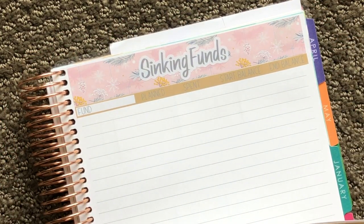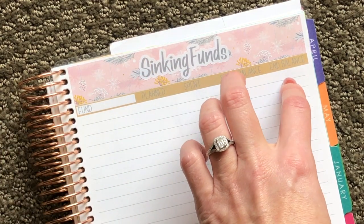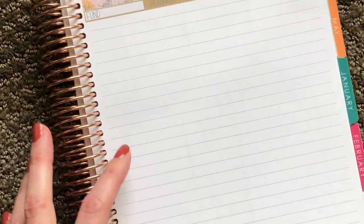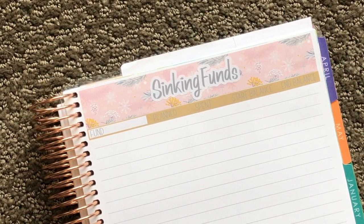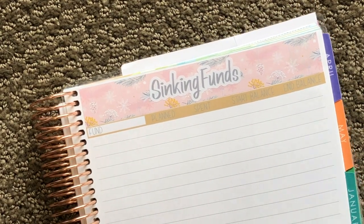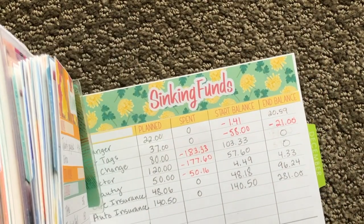Okay, so now we need to write in all of our funds. I have quite a few that I write in, and the top section is for our personal sinking funds, like for the household, and then I will make a section for the bottom for my business sinking funds as well. Maybe I will just cheat and see what I did in November. Oh yeah, here we go.